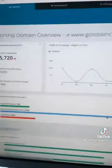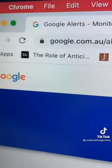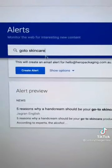You can see their main organic and paid competitors, and you can see the exact Google ads that they have running. Next, go to Google Alerts and type in their brand. Now, every time they're mentioned online, you'll get an email.